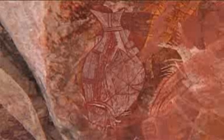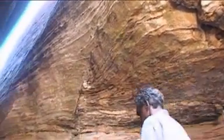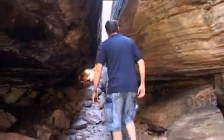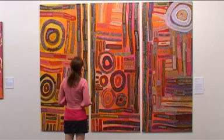Australia's Northern Territory is home to some of the world's most precious examples of Aboriginal art. It's an ideal destination for both art experts and enthusiasts alike, with many art trails, community art centres and galleries available for visitors to experience this rich cultural heritage for themselves.